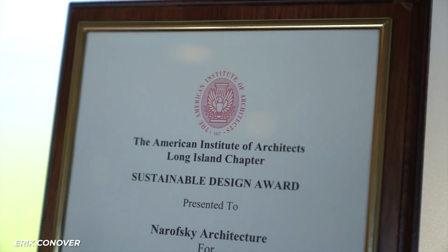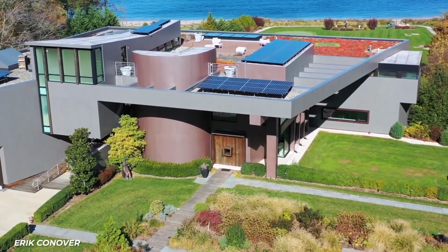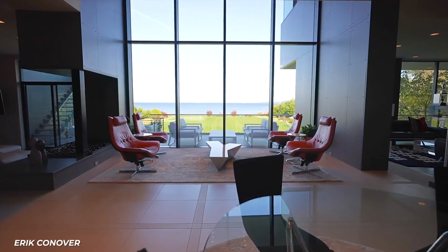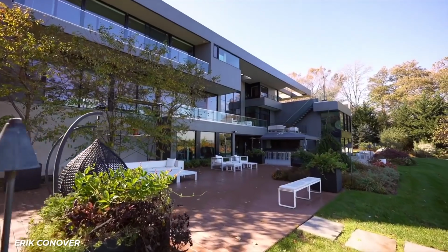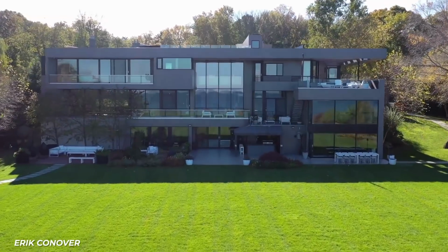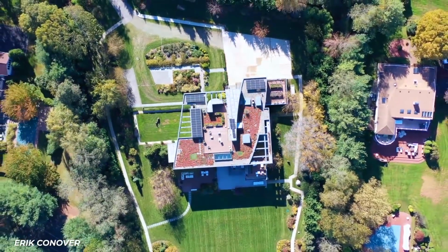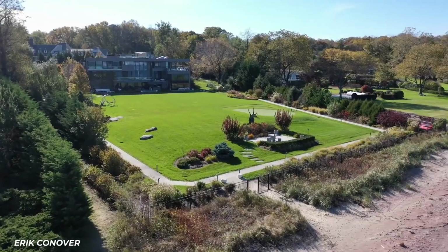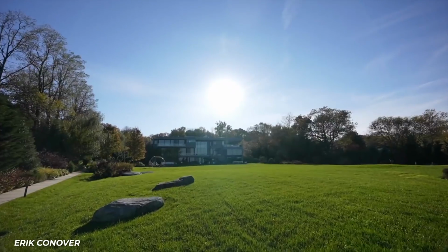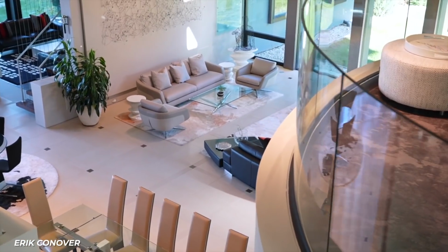The LEED certification that I mentioned before verifies that the home was designed and aimed toward environmental health, including sustainable site development, water savings, and energy efficiency. So sure, this mansion screams extravagance and indulgence, but the cutting-edge geothermal, solar, and reclaimed sustainable resources yells right back like a Greenpeace protest. Okay, on to the living room.